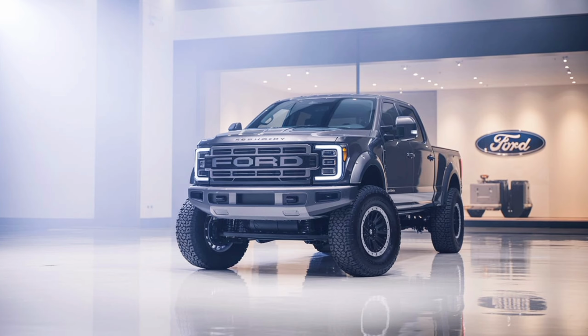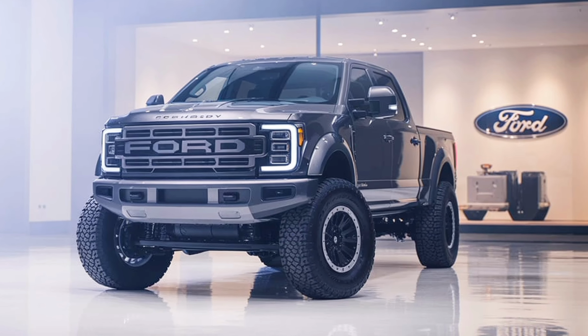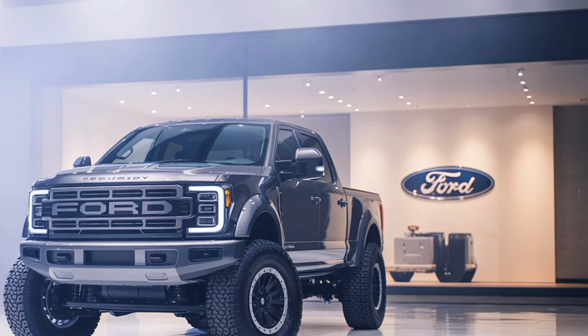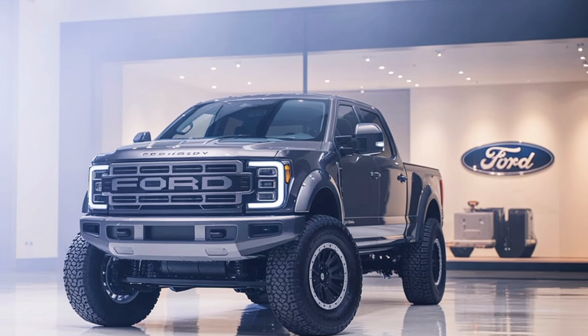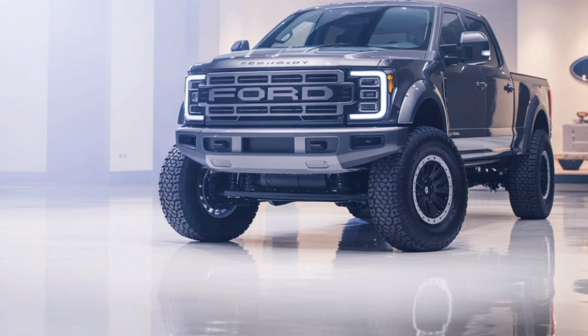For hardcore off-roaders, overlanders, or just anyone who wants to own the meanest Ford Super Duty ever built, the 2026 F-250 Shelby Super Baja is pretty much the ultimate dream machine. If you've ever wanted to rip through a desert at full throttle, camp in the middle of nowhere, or just have the wildest rig at the local cars and coffee, this truck is calling your name.